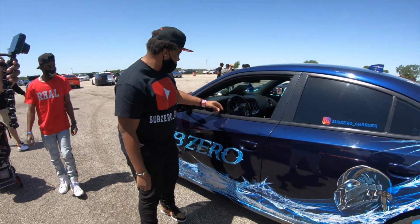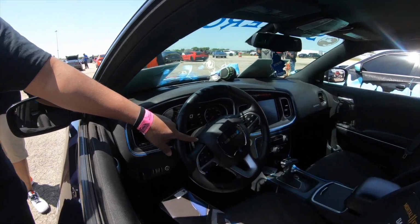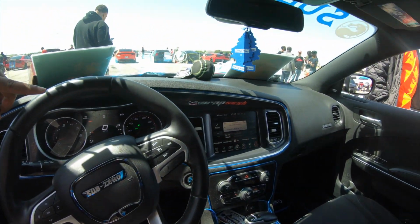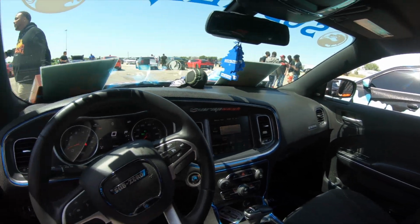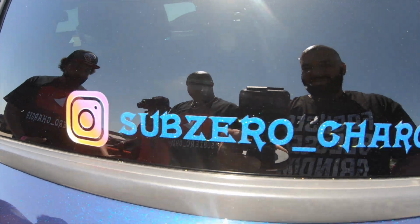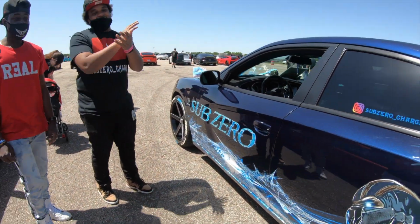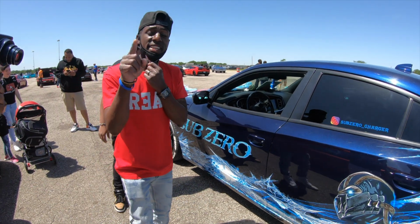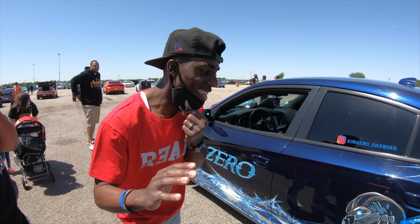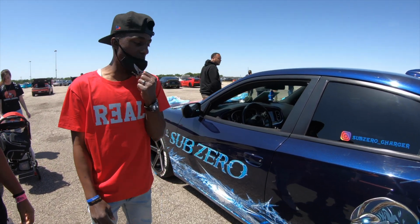Of course, if y'all look on the inside, we got the Subzero on the steering wheel and everything like that. And if y'all look over, it's the Subzero edition. So you got to keep it, it's the details. And then of course, the main attraction, you got the wrap, it reflects at night. I seen this joint last night and I'm like, what the heck is this lighting up? Then I seen it today, he was like, oh yeah, it lights up. And I'm like, oh, that was you last night lighting up.